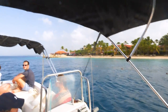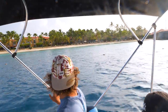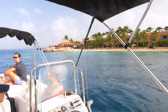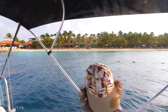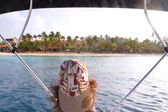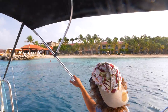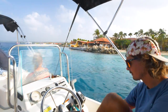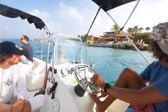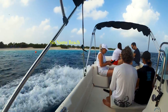So where was the nest that... Where the guys are standing, around there. Next to the palm trees. There's one right here next to the wall. So it still hasn't hatched yet? No. And another one right there next to the wall. Typical incubation times are 50 to 60 days. We arrive at No Name Beach on Klein Bonaire.